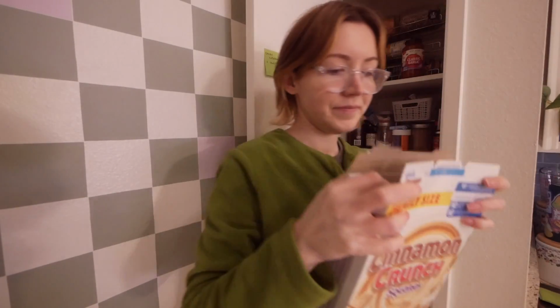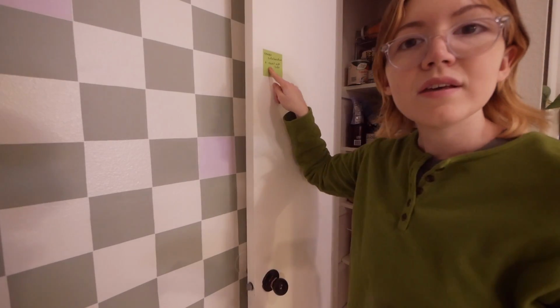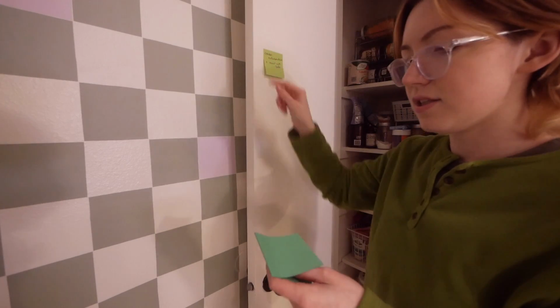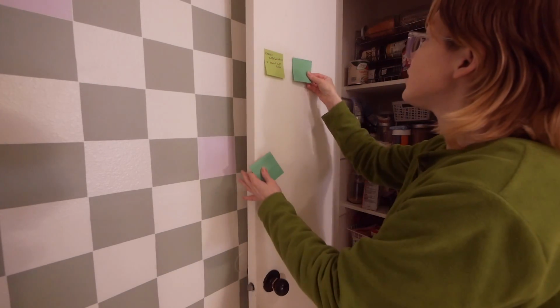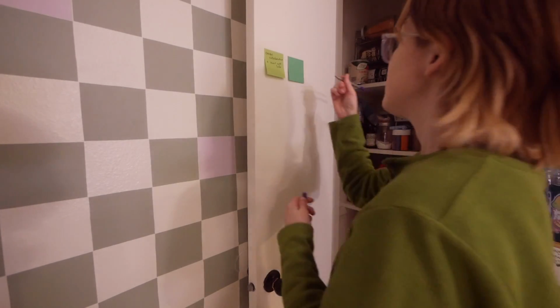First thing, this will be meals that I need to eat, and then the dark green will be my shopping list. Okay, so something I need to get is bananas.